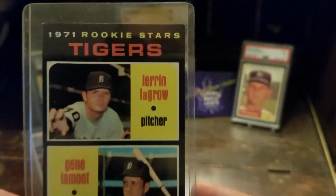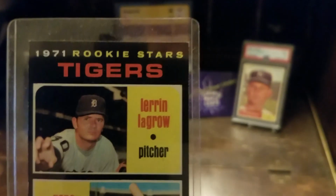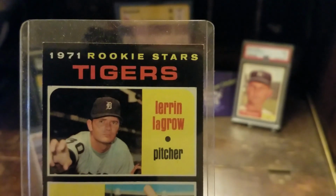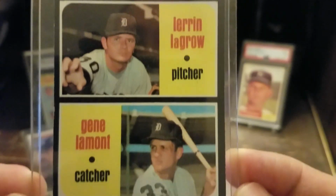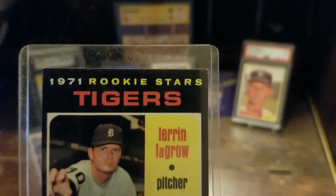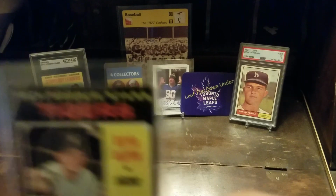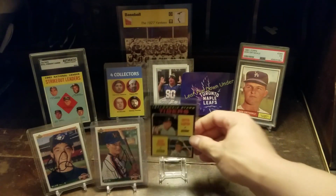I just thought this looked great. It was in a 5,000 count box, so I didn't go through every card. But this one looks really good. So I picked it up for $1. I'm glad I found it, actually. So, got those 3 cards.